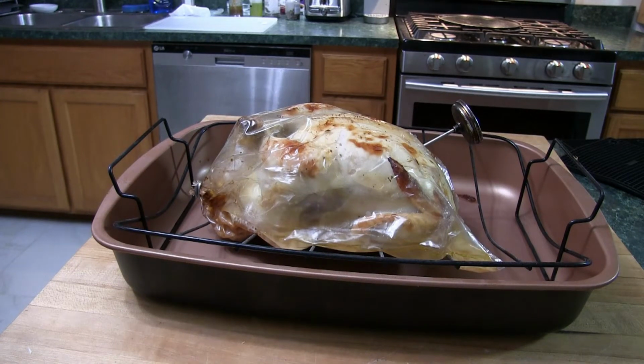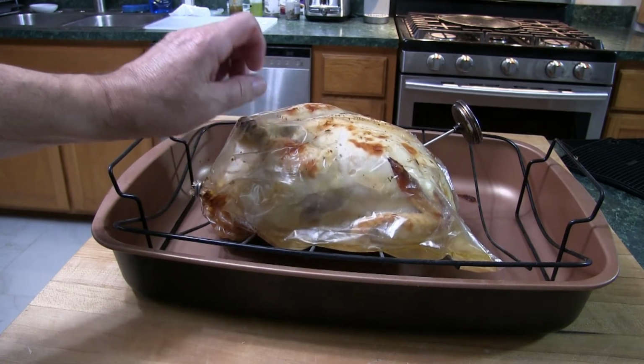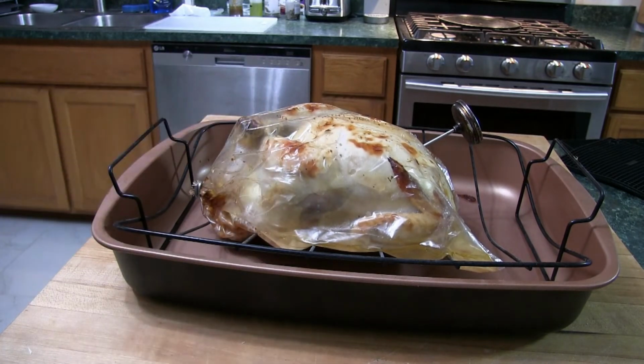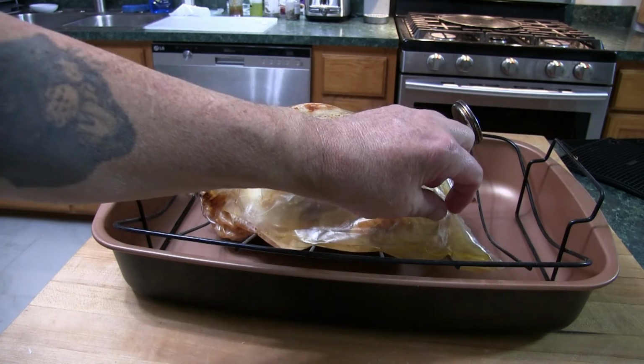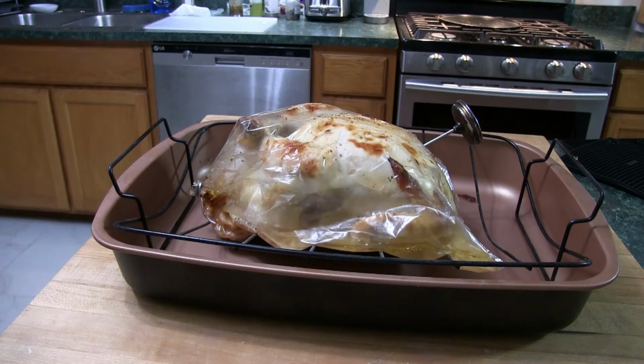Okay, so it has been exactly 2 hours and 10 minutes, exactly matching the instructions. And you can see it has some browning to it, but it's not completely browned at all, and I knew that wasn't going to happen. There's quite a lot of natural juice contained in the bag, so there's a good chance I can make some sort of gravy out of that. So what I'm going to do at this point is just cut it open completely, let it cool down a bit. You can't cut into a hot bird. And then I'm going to check just to see how juicy it is on the inside.